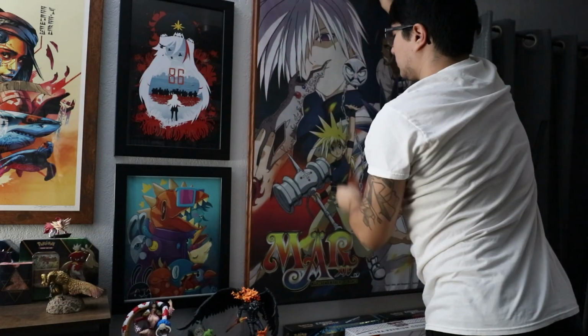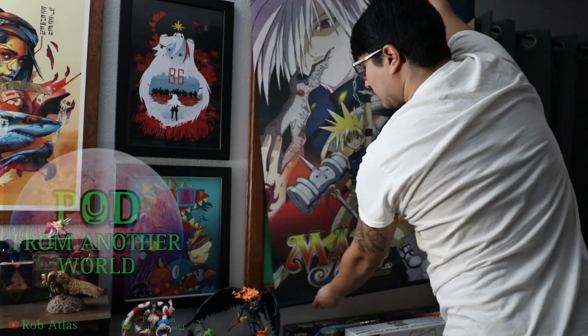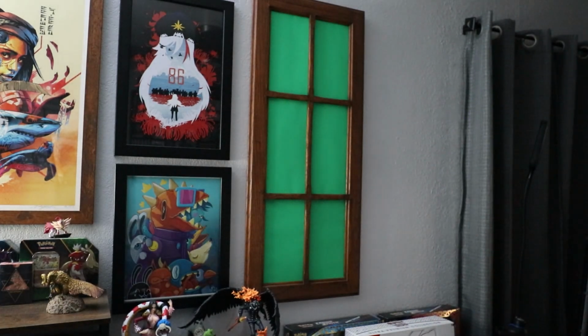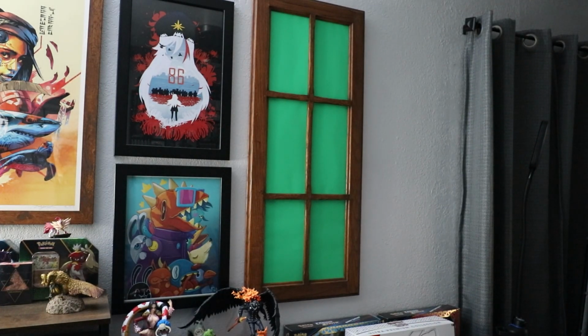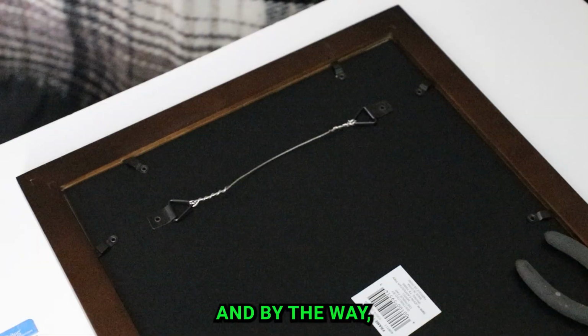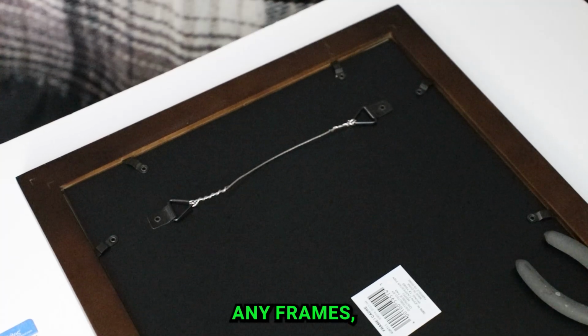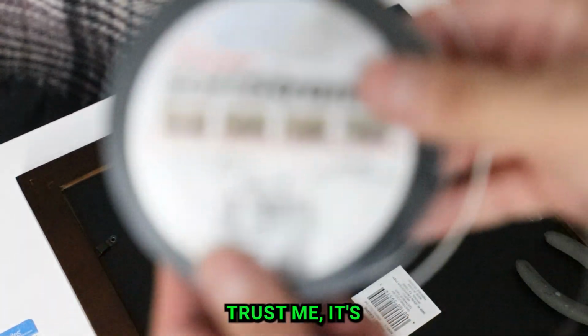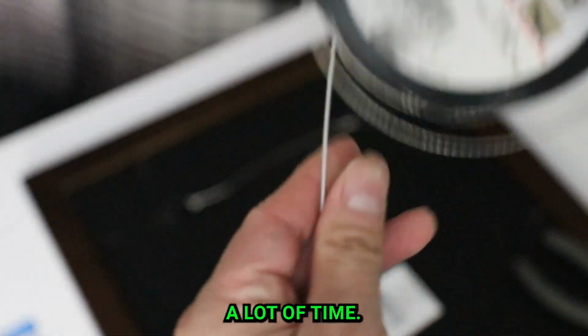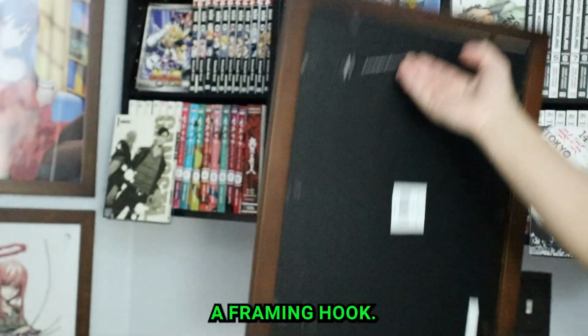And I just realized if you don't listen to my podcast, you probably don't know what's behind this wall scroll. And that is this window green screen that I had made, which is pretty cool. But a little distracting since there's all that space towards the right of it, which I'm going to fill up with these prints. And by the way, if you're going to hang up any frames, I recommend using hanging wire. Trust me, it's going to save you a lot of time, and not only save you a lot of time, they're going to keep your frames very secure. Trust me, they're not going anywhere, especially if you're using a framing hook.